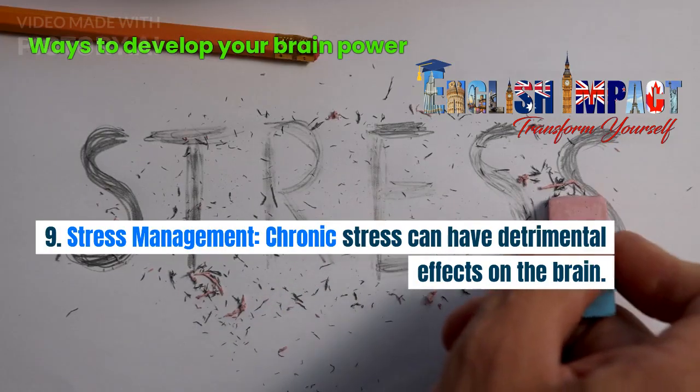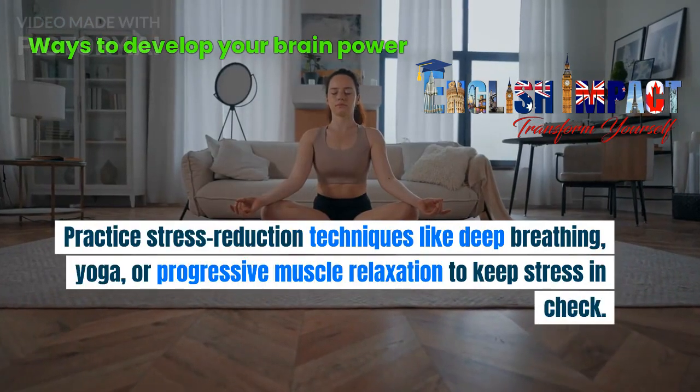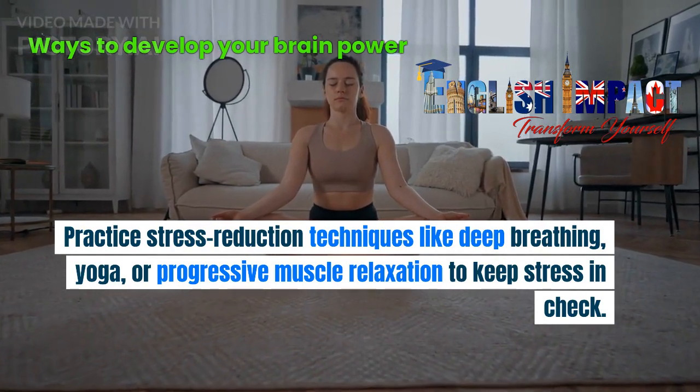9. Stress management. Chronic stress can have detrimental effects on the brain. Practice stress reduction techniques like deep breathing, yoga, or progressive muscle relaxation to keep stress in check.